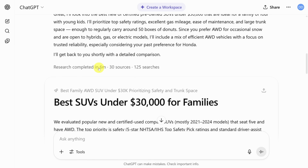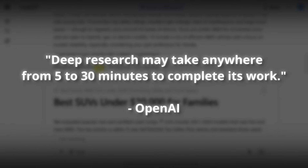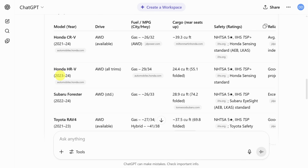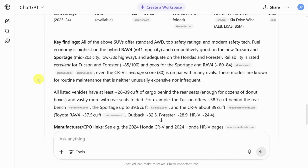Now, that's on the low end. OpenAI says it could take up to 30 minutes for really complex reports. So let's take a look. It starts by summarizing the priorities I shared and then gets straight into recommendations. Down below, it gives us an easy comparison table to look at. And then depending on whether we're prioritizing gas mileage or reliability, it gives us some very concrete recommendations.